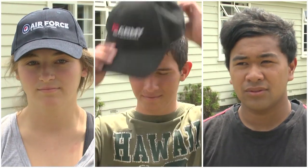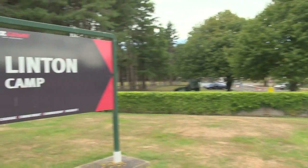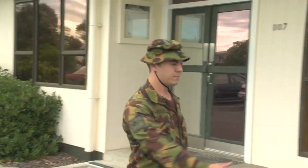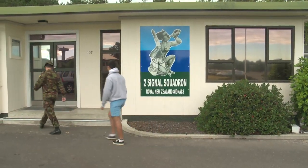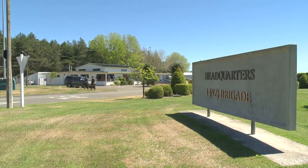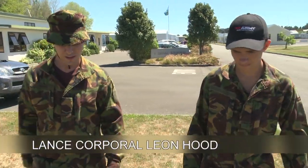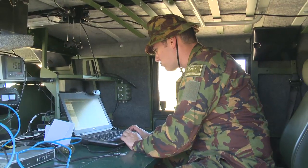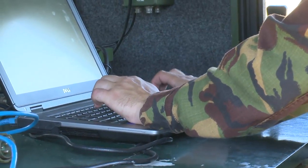So all good for Leora, now it's Iru Witana's turn. He's headed to the NZ Army camp at Linton to check out a similar communications job, a systems engineer. Hey there, welcome to Linton. Good to meet you. Lance Corporal Leon Hood is on hand to show him around. So what does this job involve? Well, as a systems engineer, pretty much you're just providing engineering support for all of the Army's communication systems. So that can be anywhere from switches, routers, to satellite comms or radios.